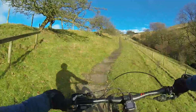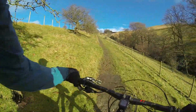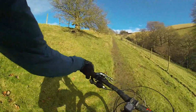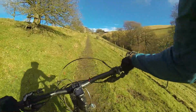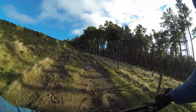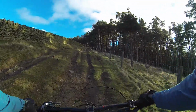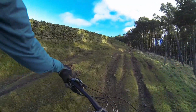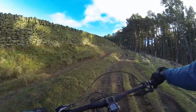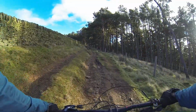Alright, so going back to the previous climb, the first one we did this ride, saying that might be the steepest, I take it back. I think this might be the steepest I've ever videoed. So it turns out this is really quite the climb. I'll be honest, I've not cleaned it. Had to go off quite a few times actually. I'm hoping it's worth it for the descent.